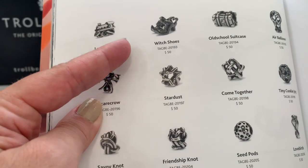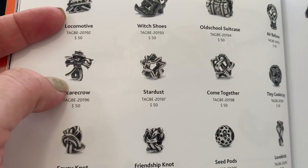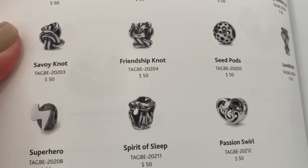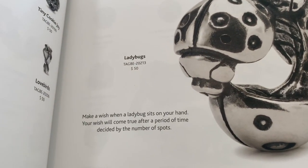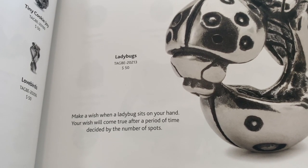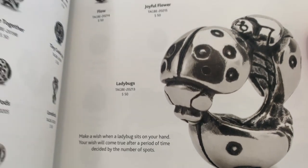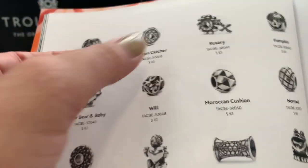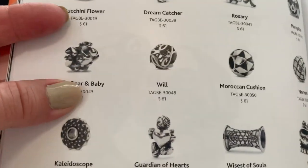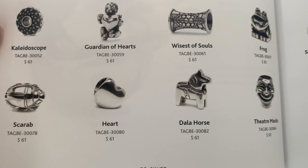Locomotive, the witch shoes are so cool. The air balloon over there, so nice too. Scarecrow, I have seen it from a few big sisters. The ladybug again, I want this one. It says, make a wish when a ladybug sits on your hand. Your wish will come true after a period of time, decided by the number of spots. That's so cute. Joyful flower. We have more here. The rosary, I love it. Dala horse, cute.